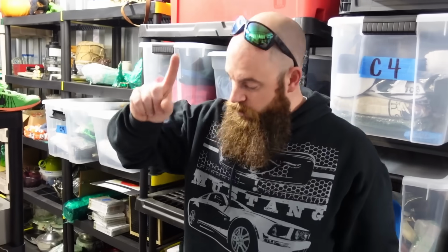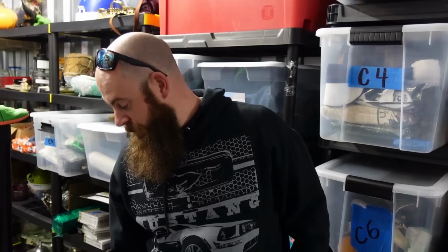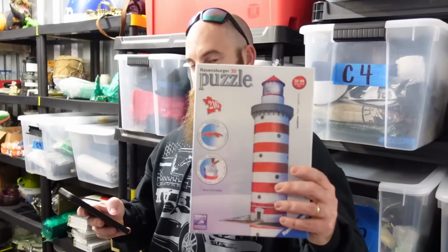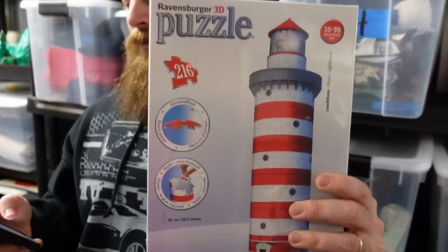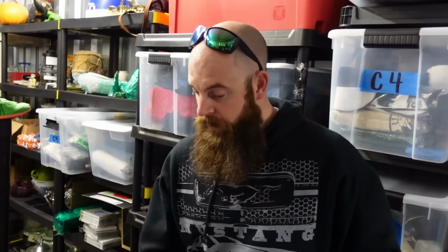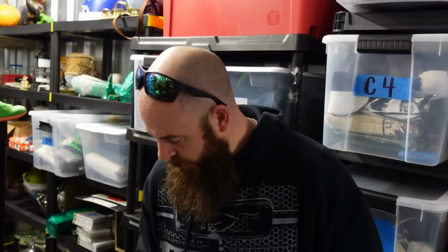We had a vintage 2002 Groundhog Day shirt sell on Groundhog Day. If you're wondering, he saw his shadow. He did, and that means spring is coming early. Abby, thank you so much. You bought our puzzle. Thank you. It's a pretty cool puzzle. That is a really cool puzzle. It's like 3D.